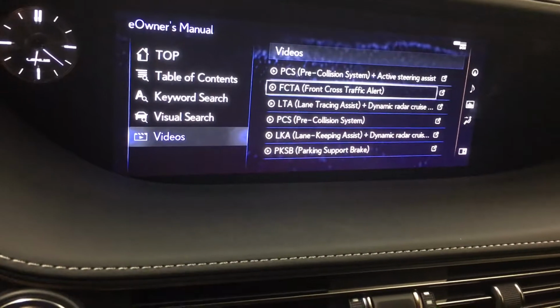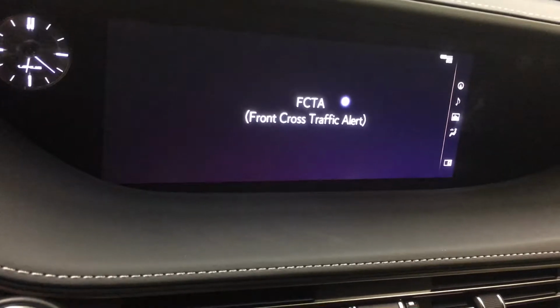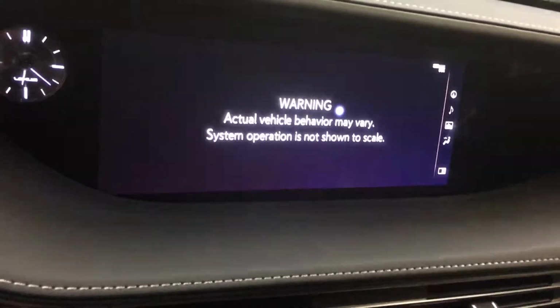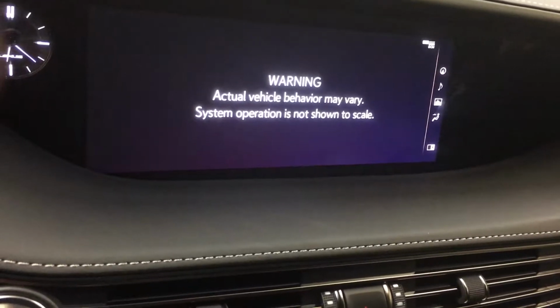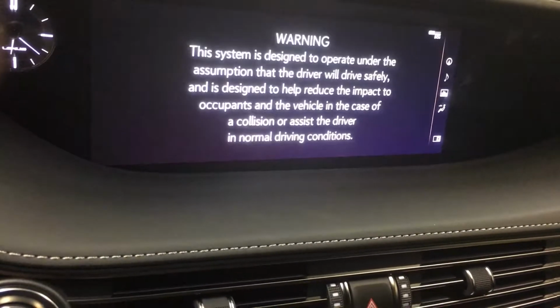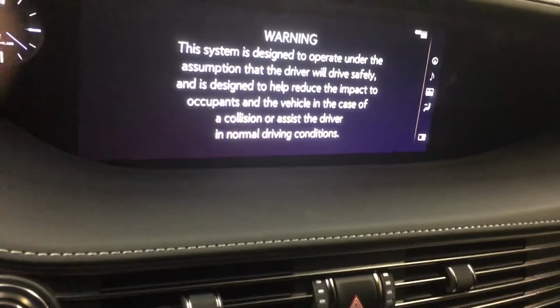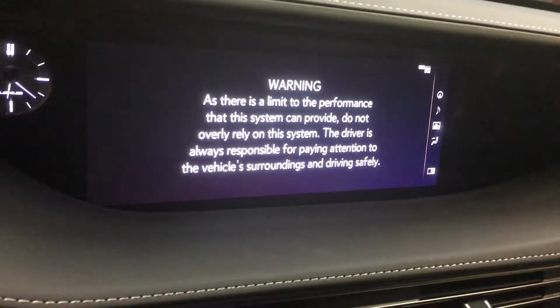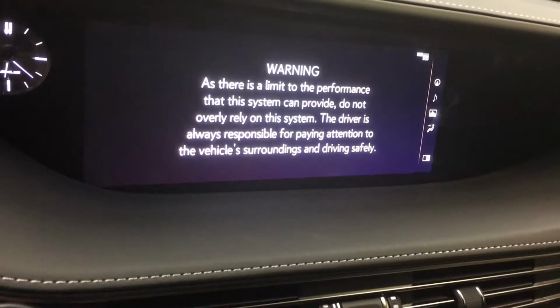So for instance, let's look at the front cross traffic alert. It's going to go through a couple disclaimers here and talk about probably what you shouldn't be doing is watching the screen while you're driving. So they got to state that before you do any of this to make sure it's safe to do so. So we'll just give it a second here to cycle through.